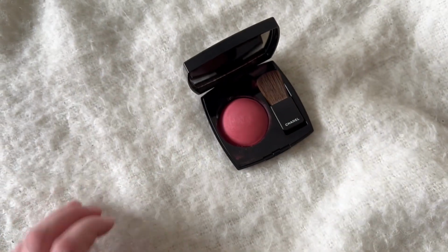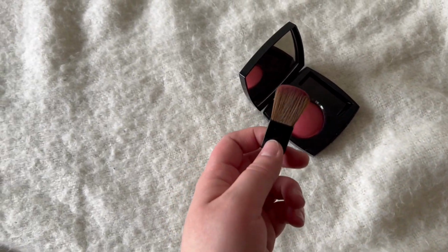And here is the blush. The color can look a little bit scary, but when you have it on, it is the most perfect blush I have ever tried. And I got it in the shade Rouge Profonde. And I also got a lot of freebies from Chanel.